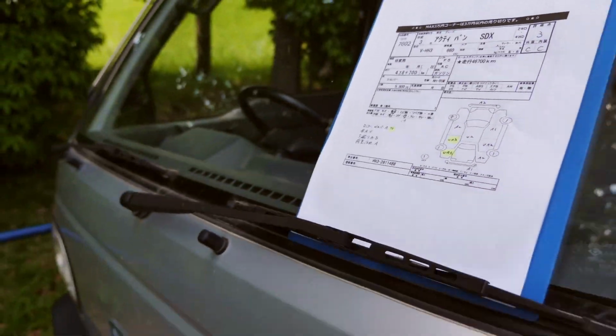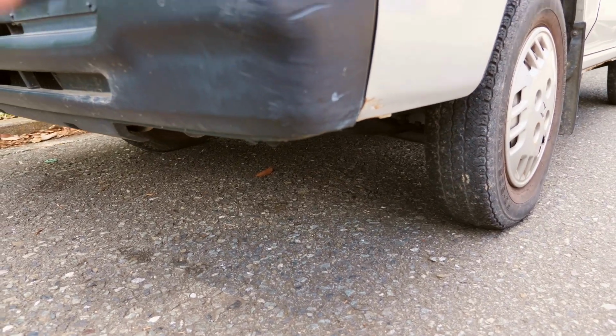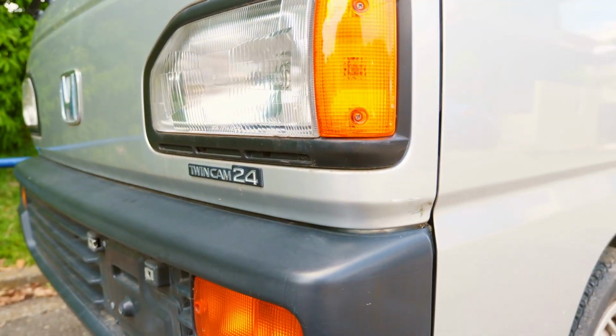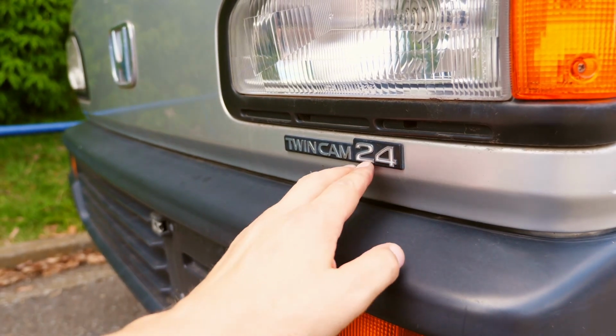Okay, so let's look at some of the damages. The front bumper's at A2. So here's your A2. Right there. Generally, the rest of the bumper is all good, and there's no cracks in the marker lenses or in the headlights or in your other marker lens. You get a little badge here that says Twin Cam 24, which is pretty cool to see.